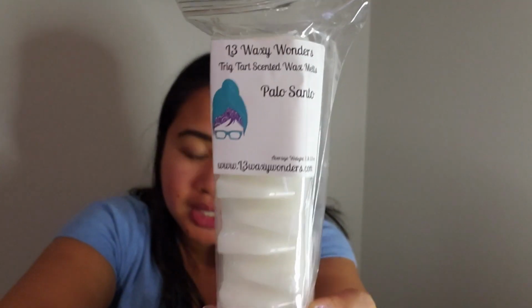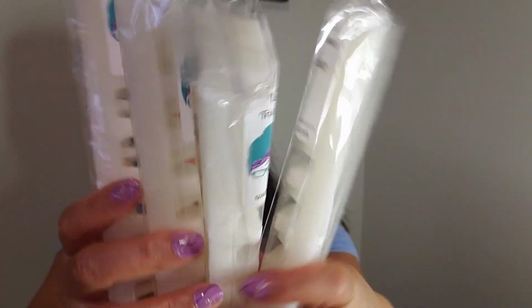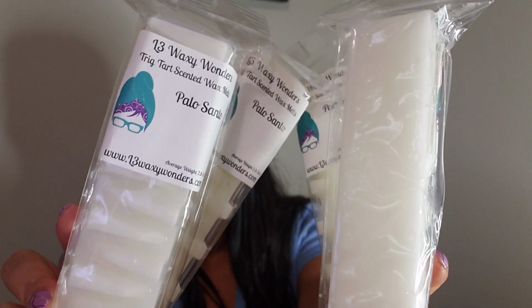This one is Palo Santo. I knew I grabbed like four of these. Let me just fish them out for you. I grabbed four of these. I am obsessed with L3 Waxy Wonders Palo Santo.